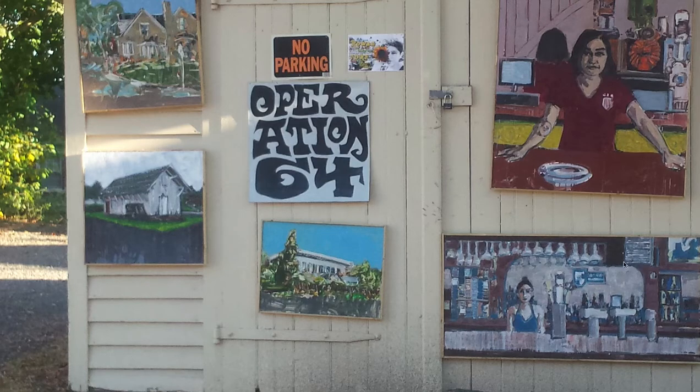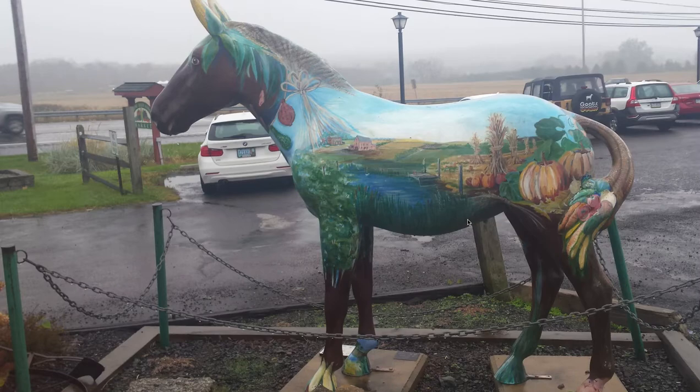I think it's kind of silly, but this is an artist in the area. Pretty prolific. You see him putting out stuff. I forget his name. Somebody could tell you. But it's Operation 64. That's his building over there, and he's always putting out new artwork. I should ride over there more. Amazing stuff. Bad picture there, sorry.